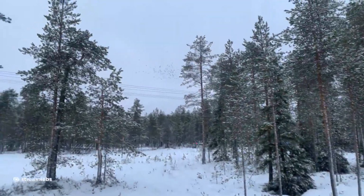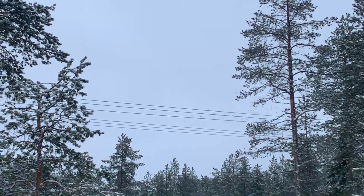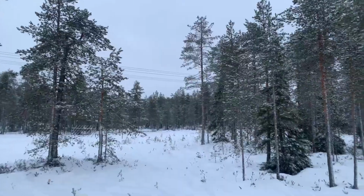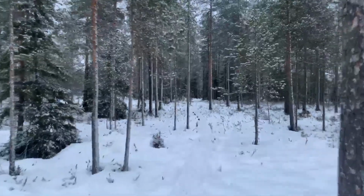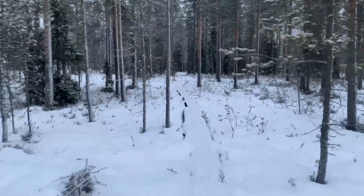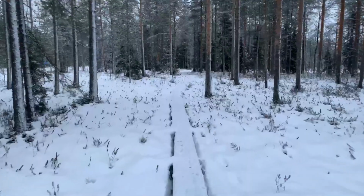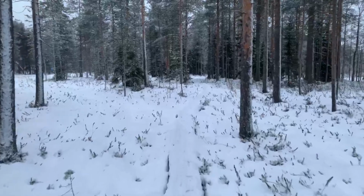Oh, there is a flock of birds there. Really cool. I haven't seen that many birds in a while. All right. So literally 10 minutes away from Santa Village, our main attraction in whole Lapland, where most of the tourists come, you have this beautiful forest. Or actually it's even shorter, like 3 or 5 minutes if you are fast to walk. But it took me 10 minutes to get here from the center of the village.